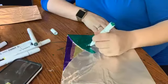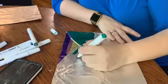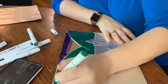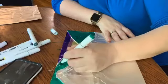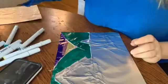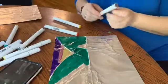All right, so now I'm coloring in my mountain range. Now I just show the green here. You guys can choose whatever color you want. Maybe you're feeling very, very happy and you want your mountain range to be purple or pink or whatever. It doesn't matter to me. This is your art. Make it however you like it to be. And the cool thing about the tinfoil is that it makes it shiny. It makes it stand out, which is just really fun. All right, so I've got my mountain range there. Now I'm going to come in here with a brown and then also a red and a bright color for my campfire here. Okay, so you're just going to come in here and start coloring.